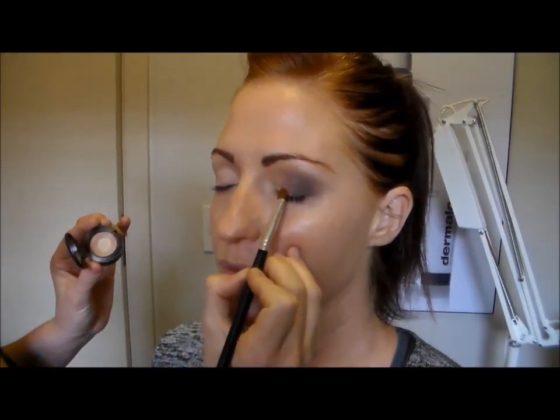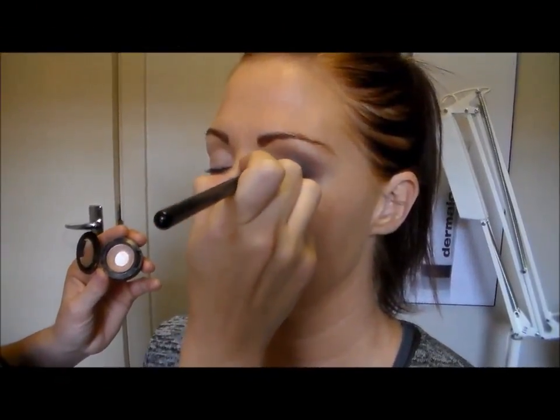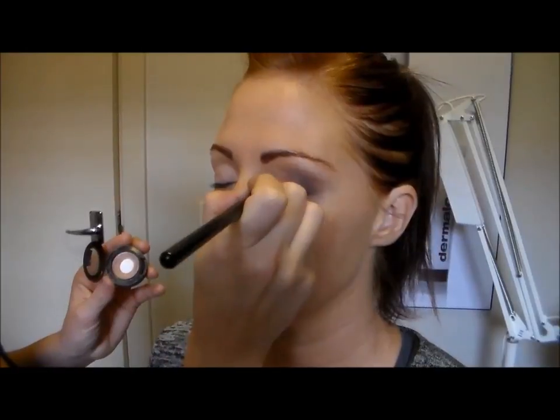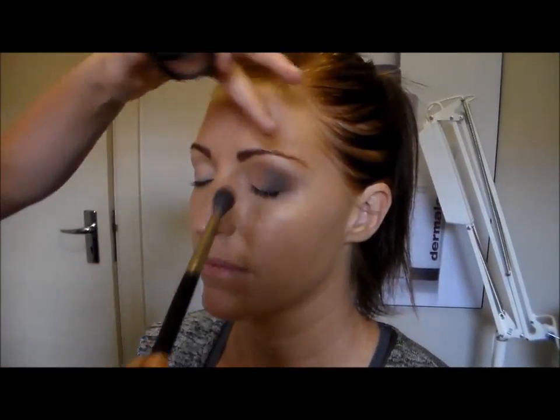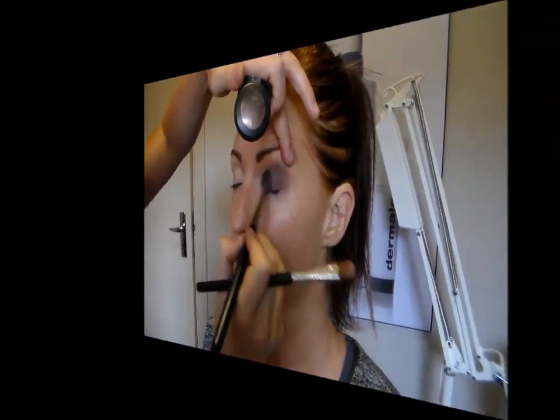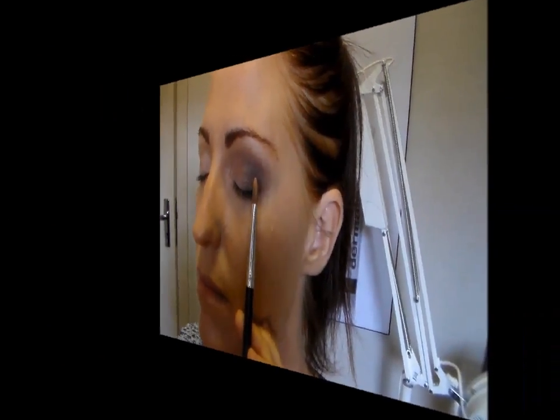I'm now taking my lightest color, and it has a bit of a shimmer in it, and I'm applying this on the inside of Vicky's eye. I'm even going to take it slightly down onto this bottom just to open it up even more in the corner here. Okay. And again, I'm taking my blending brush and blending it all into one. See, you go from your lightest to your middle to your darker color on the outside.